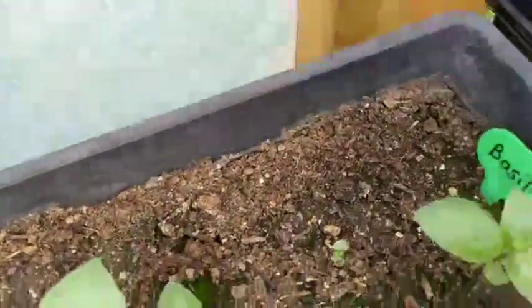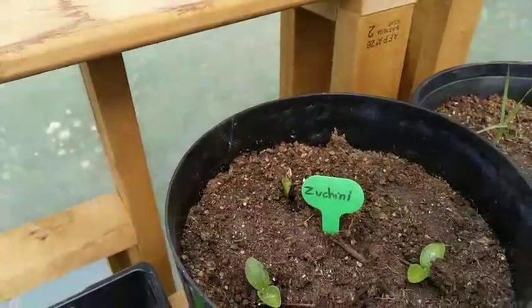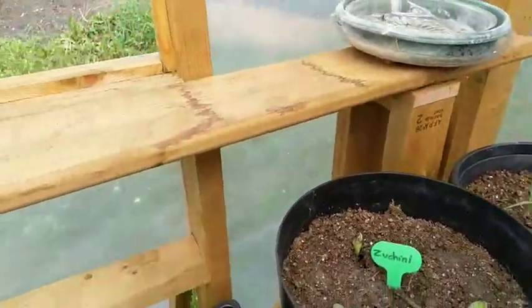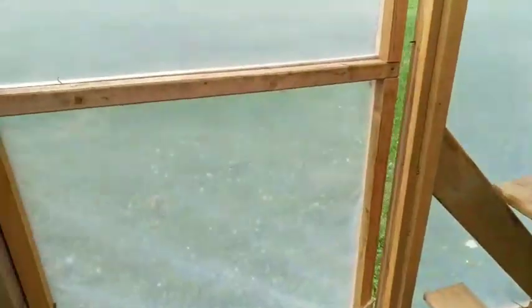The basil is growing. Actually, there's another one that just grew here. See the small one, and the bigger ones are all growing. Tomatoes are done. They died. Oh, there's zucchini in here and 1 chive. So we're learning with the greenhouse. It gets a bit warm in here.